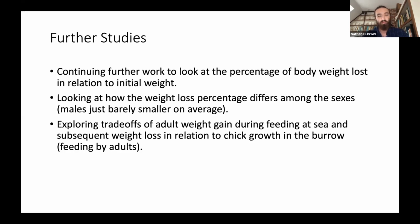And it would also be great to explore trade-offs of adult weight gain during feeding at sea and subsequent weight loss in relation to chick growth in the burrows. So, looking at the adults feeding in the ocean and how much they weigh when they come back, and seeing how much weight they lose, and whether there's any correlation of the weight lost to the weight gained by the chick.